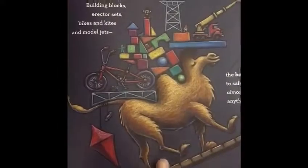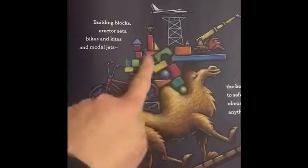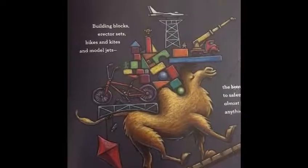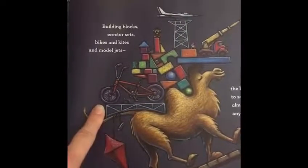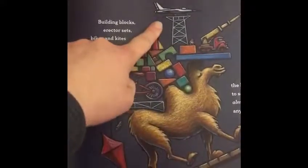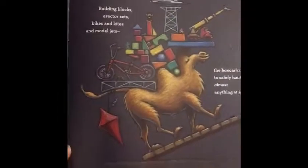Now, what is this creature right here? Can you name some of the things that he is hauling on his back? What's this? Is that a kite? And this right here, is that a bike? And this right here, is that a truck? And up here, that's a jet. Did you manage to see all those?